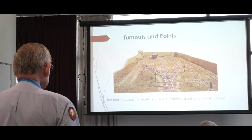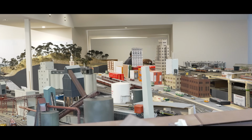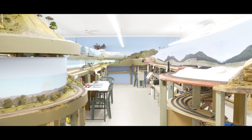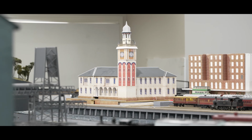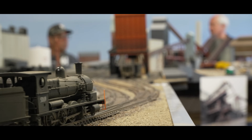The convention comprised several components, commencing and concluding with a series of private home layout visits at model railway clubs affiliated with the NMRA. During my visit, I had the opportunity to explore 3 layouts and 1 club. Those being Gary's amazing Newcastle layout, set in the 1950s and 60s in the transition from steam to diesel, with a heavy focus on the steel industry in the area.